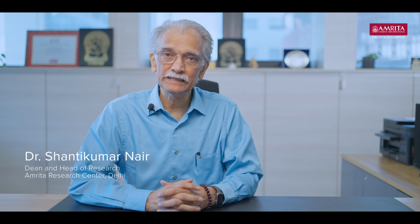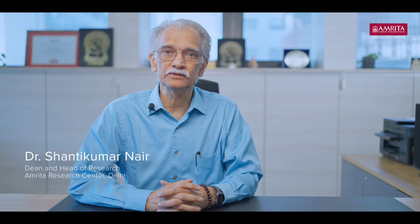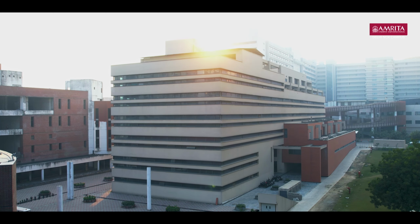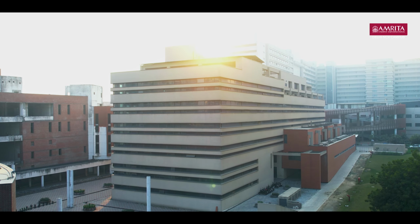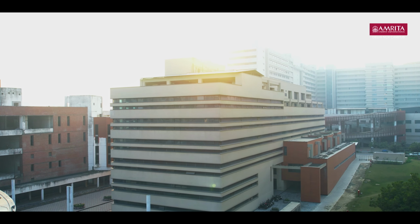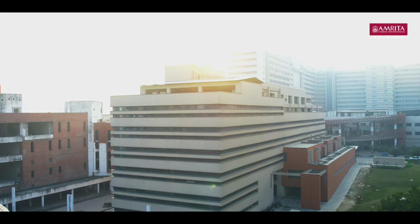Amrita Research Center is a medical and translational research center located in the Delhi NCR region, which is a state-of-the-art facility that is integrated with another big state-of-the-art hospital. The advantage of such an ecosystem is that we can have research covering the entire span of basic research to medical products.